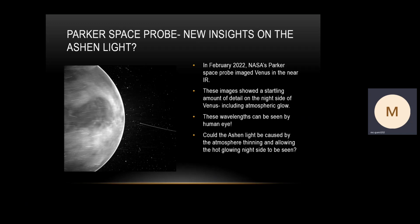So there was a series of papers about this, and in one of the papers, people wondered if perhaps the thinning of the atmosphere might allow the glowing hot surface to be seen, and that might be the cause of the ashen light. I don't think this in any way proves that, just to be quite clear, this is not a definitive result, but if there is ongoing active volcanism on the planet, I don't think it requires a great leap of faith to think that maybe, say, at times the surface is much hotter than usual and that affects the atmosphere, and that may allow us to look through, and certain observers may have seen the ashen light.